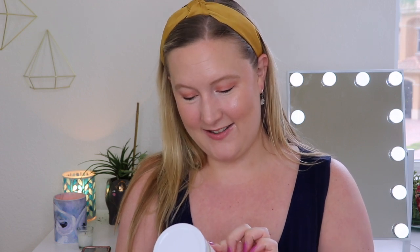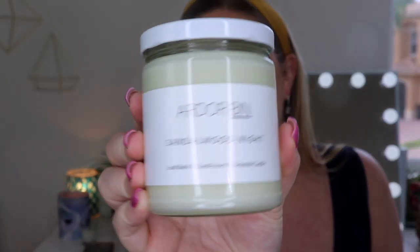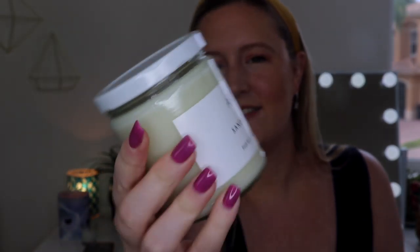So this one, the 8-ounce candle, is Sandalwood Night. And that is what the label looks like. It says small batch hand poured botanical candle. Let's smell it. This smells so good.